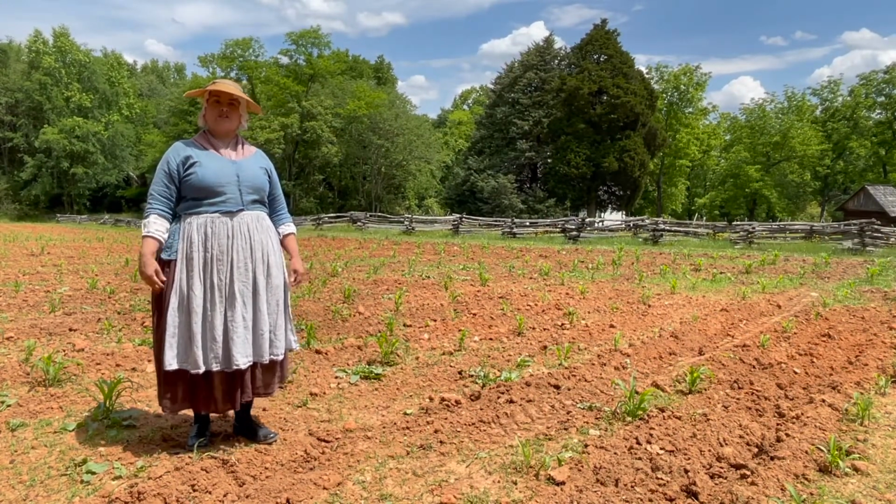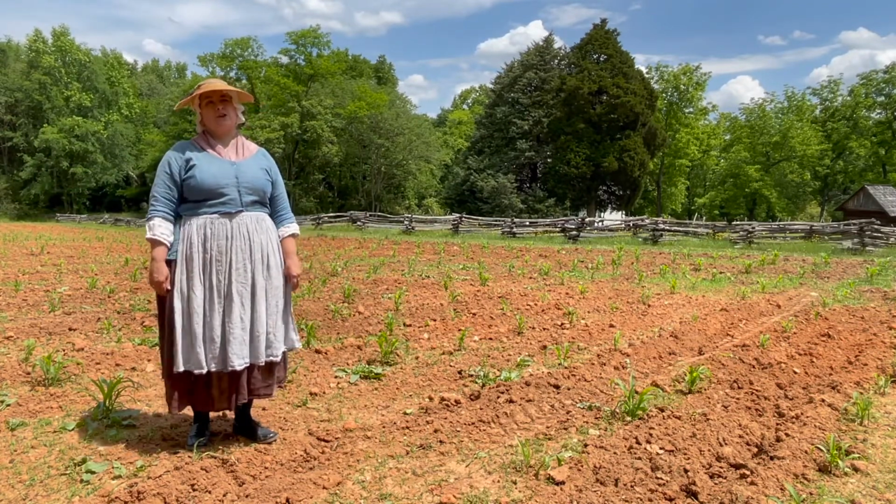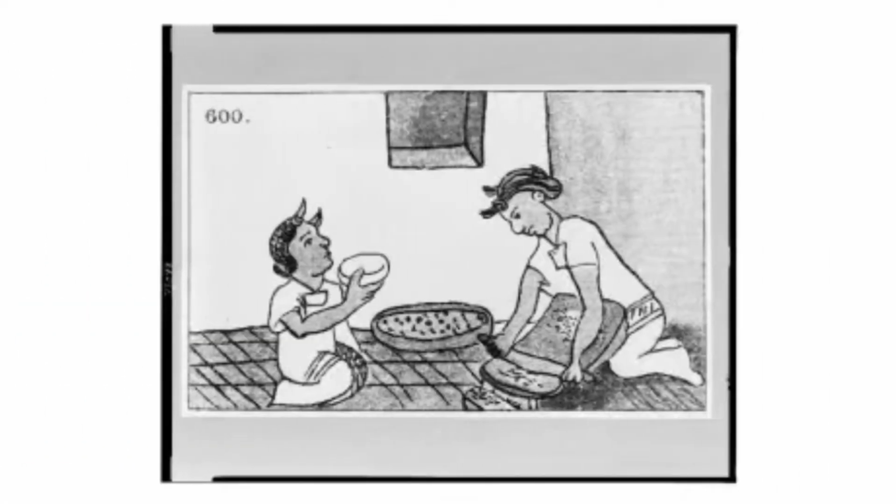Today we'll be taking a look at corn, which was not just central to the diets of European settlers, but also to the Native Americans. In fact, corn is a crop of the Western Hemisphere. It was first cultivated about 10,000 years ago in what is now Mexico.